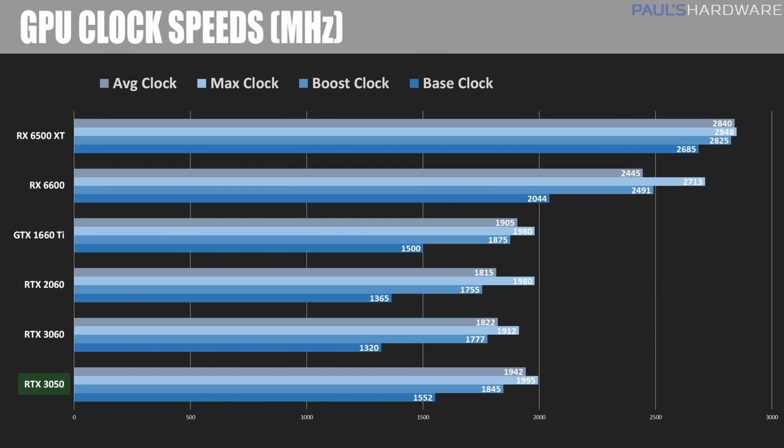Let's move on to performance though, and here are the actual clock speeds I was seeing out of these cards while in use. Do note that the base and boost clocks for most modern GPUs can often be ignored, as real-world measurements always show them running at higher frequencies. Also, frequency is not the sole factor in performance, and despite the Radeon cards hitting impressive peak frequencies of 2700 MHz or more, the NVIDIA cards still regularly outperform them, even though the RTX and GTX cards typically run in the 1800 to 2000 MHz range.